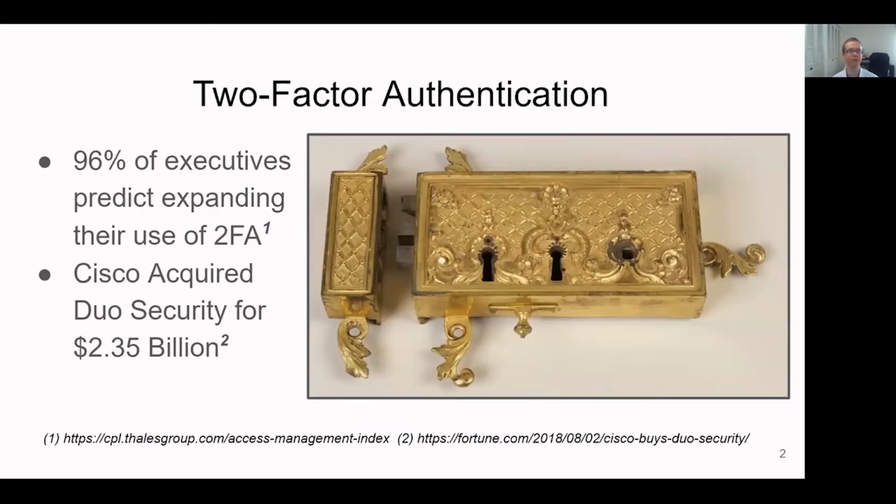Two-factor authentication is growing in popularity. 96% of executives surveyed in 2019 predict expanding their use of two-factor authentication. Cisco showed their valuation of this market when they acquired in 2018 the two-factor authentication company Duo Security for $2.35 billion.